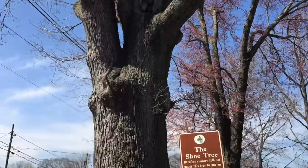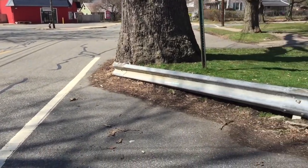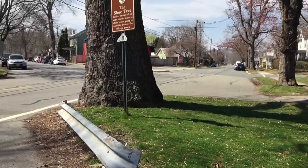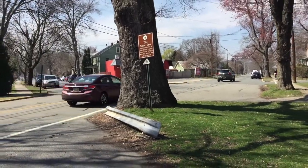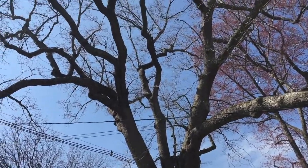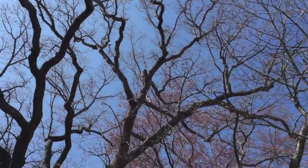It's a really interesting tree. As you can see, it's like the road's here. Let me just get a better perspective for you. You can see, it's a pretty old tree. I don't know, what is this, 100, 200, 300? How old do you know? It's got to be a few hundred years old. That's what I'm thinking.